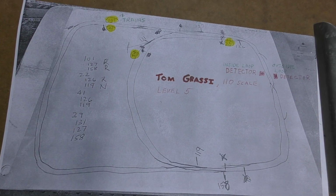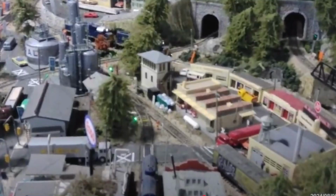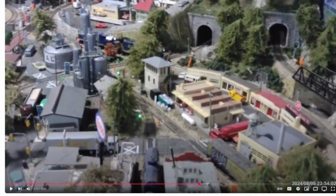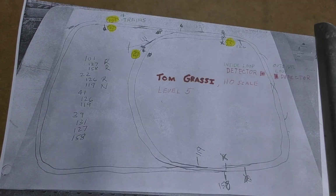There's an impressively talented guy in Phillipsburg, New Jersey, named Tom Grassi. Tom has a 5-level, impressively detailed HO layout. Tom's been experimenting with using the mini panel to replace JMRI on some of his tracks due to it being less complex and not requiring a computer attached to the layout like JMRI does.